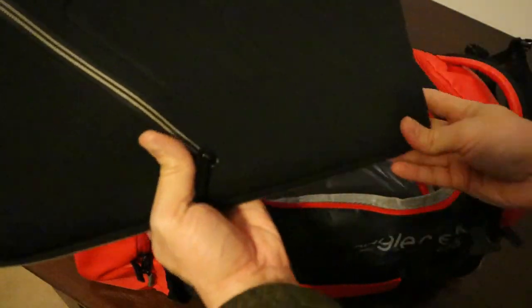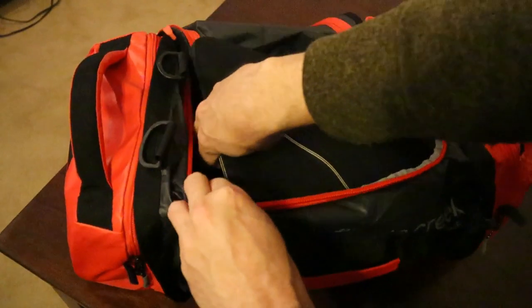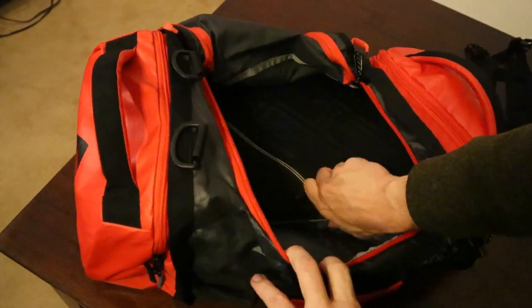However, this duffel is pretty spacious and it can easily fit a laptop inside, but you should probably use a padded sleeve. So that's the cargo hauler duffel bag by Eagle Creek.